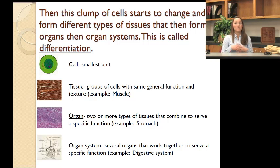And so just to talk a little bit about what each one of those is, the cell is the smallest unit of the living body. And when you get a group of cells that have the same function and texture, that's what we call a tissue. An example of a type of tissue would be muscle. So it's a bunch of muscle cells working together to make a contraction.